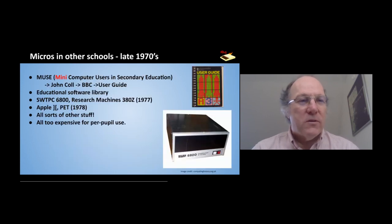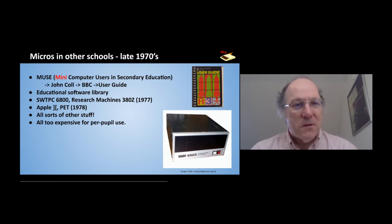So what was going on in other schools at that time? There was an organization called Muse, which at the time stood for Mini Computer Users in Secondary Education. Luckily, later on, they quietly changed the name to Microcomputer Users in Secondary Education, but it was minis at that point because micros were a new thing. One of the big movers in Muse was John Cole, who is important to this story because he was both on the panel that the BBC organised to pick who was going to make the BBC Micro, and after that panel had awarded the job to Acorn, John joined Acorn and wrote the BBC User Guide.